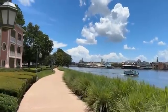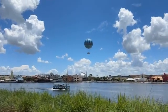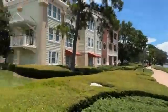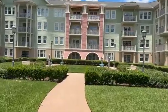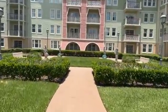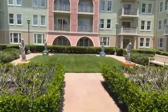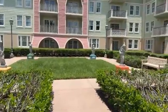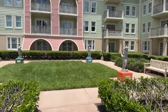I've never done either one of those. I've really wanted to do both. And I would love to get a nice view from up on the balloon. The Aerophile used to be Characters in Flight. Now it's the Aerophile balloon up there. I would love to do that at night, especially when there's some fireworks happening over at Epcot. That'd be awesome. And Randy seconds that, he heard the views are amazing. So Randy's with me, hasn't done it.